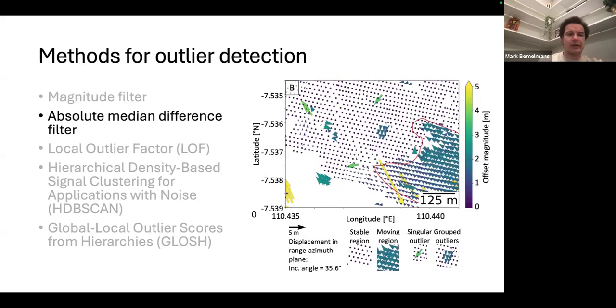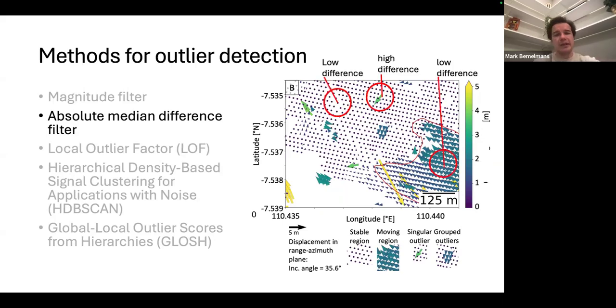The next method I looked at was the absolute median difference filter. This looks at a region around a point and calculates the difference of that displacement factor to that of its surroundings. And here are some examples. So you can see that there will be low differences when the surrounding displacement factors are similar, and high difference when the surrounding offset estimates are different.